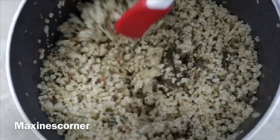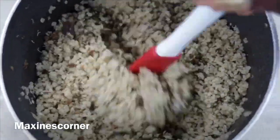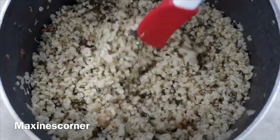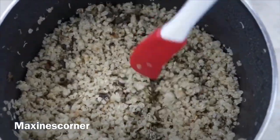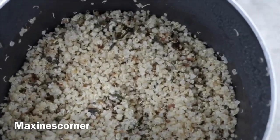I have all this leftover quinoa. I need to use this up. And I did not make a salad last night, so I figured, you know what? Let me just throw this in a video and show you guys how I make my salads early in the morning on my way to work. So let's go.